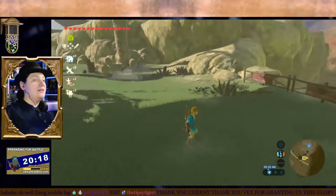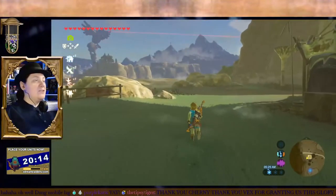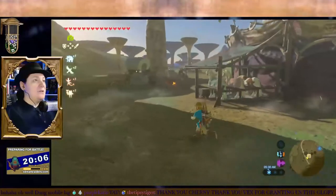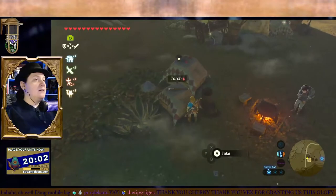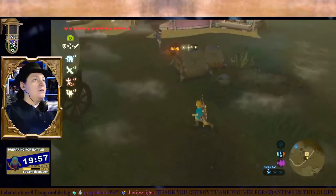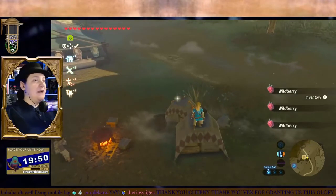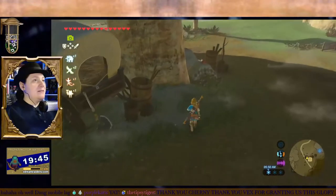No! This is not long enough that I can actually potentially get some Tabantha wheat. Alas. That's okay. We can still go over here, get some cooking done. The fact that he has to climb up on this box to get these wild berries. Hilarious to me.